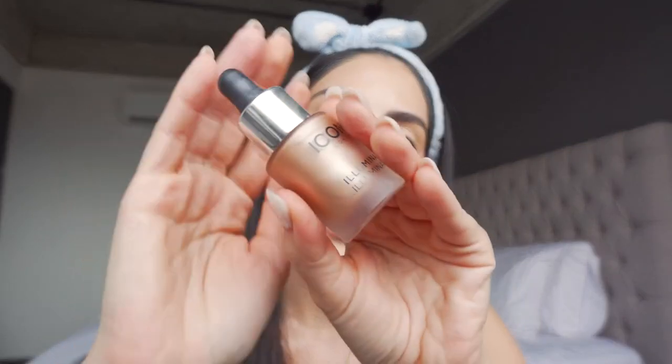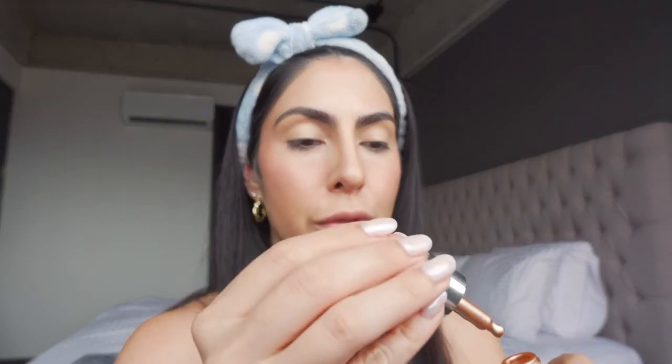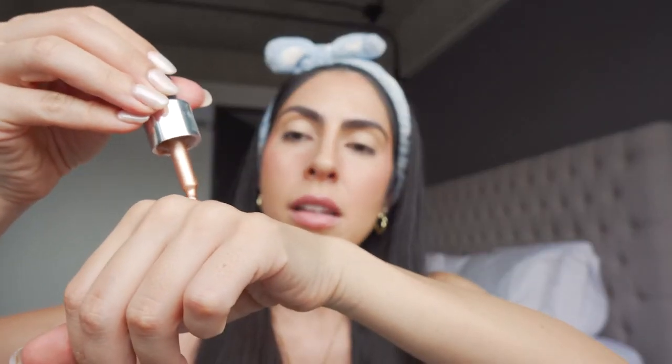Now I'm going to apply the highlighter. This is one of my favorite highlighters ever. This is the Iconic London. This is definitely going to give you that summer-kissed glow. This highlighter is super potent, so make sure that when you are applying this to your face, you only use a very small amount. So I'm going to go ahead and put this right here. You can apply this with your hands, or you can just use a very small brush.